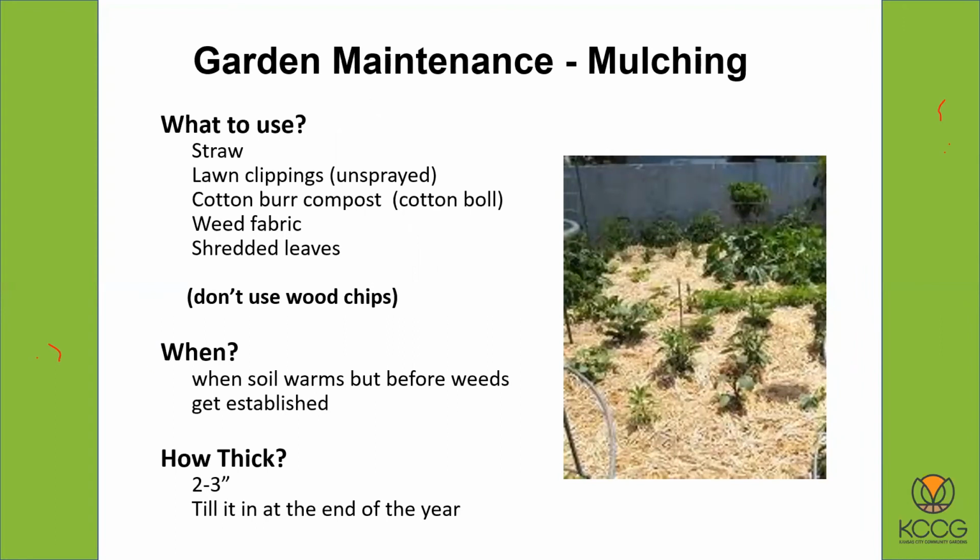The other thing is, as the wood breaks down and decomposes, there are soil organisms that do that, and they need nitrogen. So those organisms will take the nitrogen out of the soil and use it to help them digest and break down the wood chips. And so your soil can actually get nitrogen depleted.